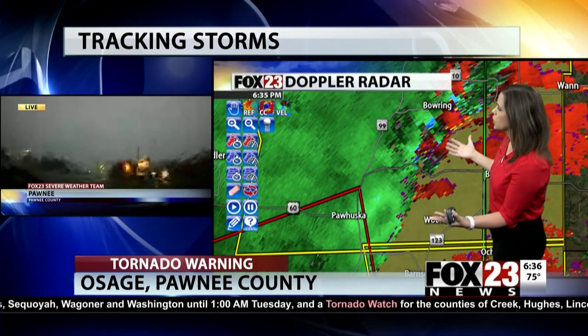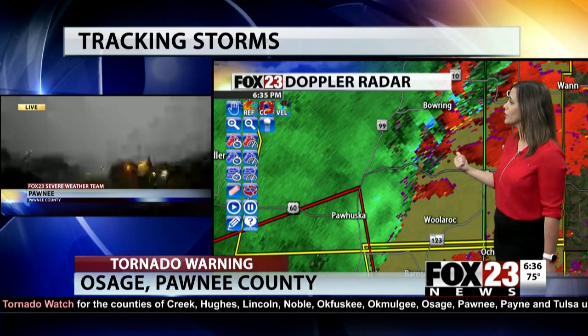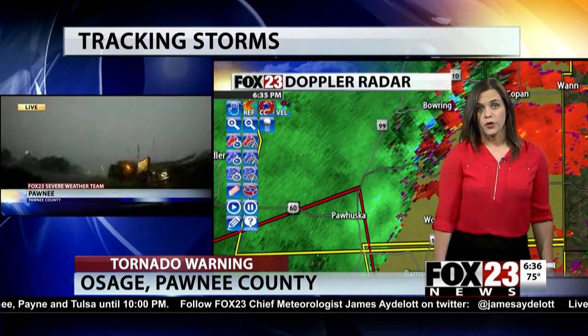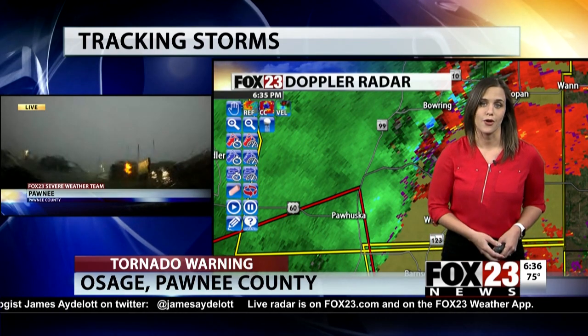But right now, the tornado threat is still very vague across the area, but we're still keeping a close eye on it. We have full Fox 23 severe weather team coverage tonight and overnight and into tomorrow morning too. Chief Meteorologist James Aydelott is still tracking these storms as they move through the area.